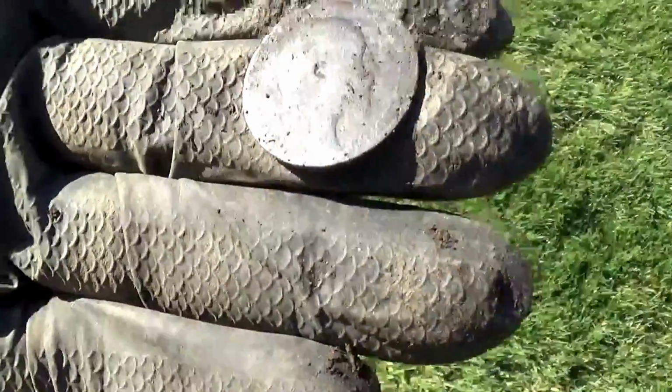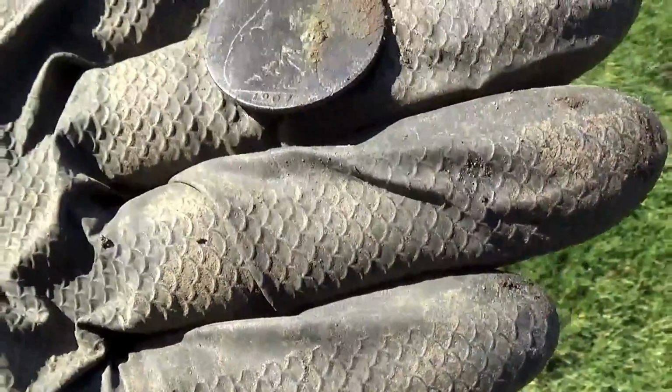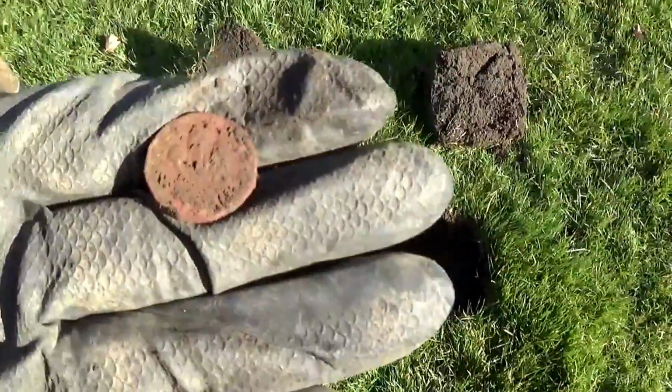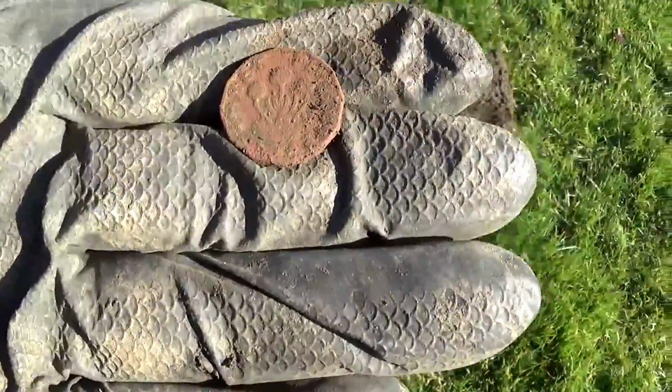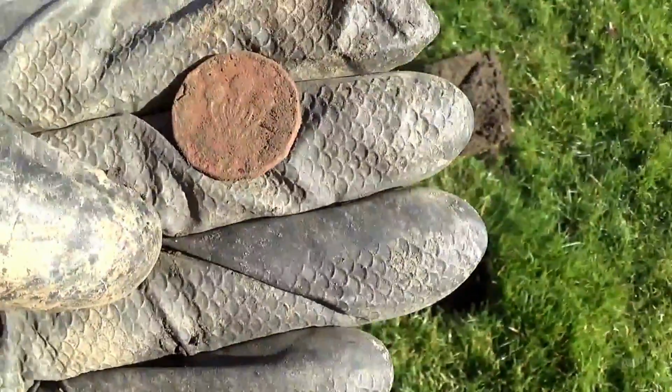Edward the 7th halfpenny. Don't see many of him on here. Obviously it's within the right date period, but you just don't see that many. 1907. That's not in bad condition. Oh look, last signal of the day. An old threepenny bit, and do you know they can clean up so nicely if you're lucky, and they make fantastic little rings.